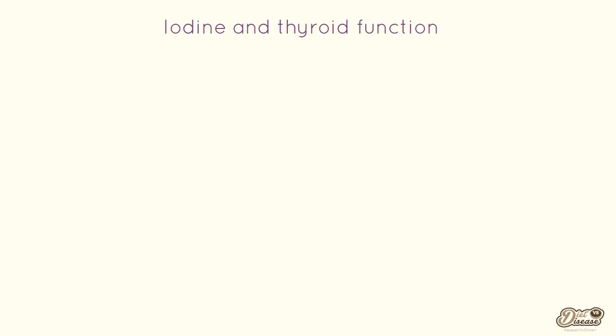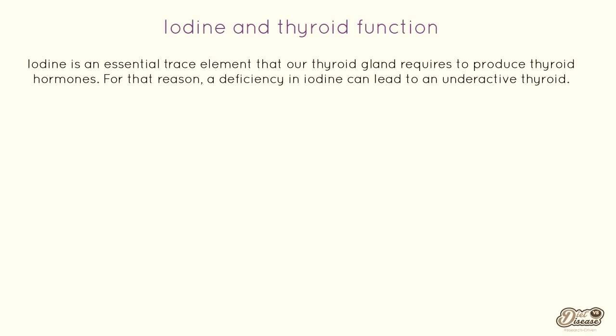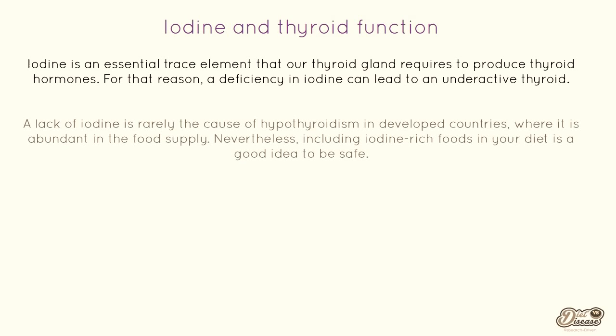Let's first look at iodine and thyroid function. Now, iodine is an essential trace element that our thyroid gland requires to produce thyroid hormones. So for that reason, if you have a deficiency in iodine, it can lead to an underactive thyroid. Now, a lack of iodine is rarely the cause of an underactive thyroid in developed countries because it's really abundant in our food supply. But nevertheless, including iodine-rich foods in your diet is a good idea to be on the safe side.